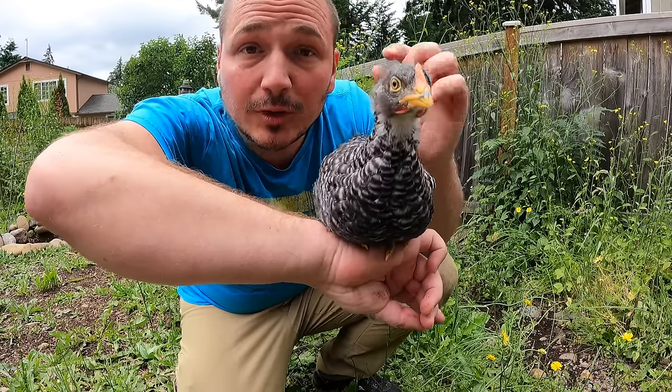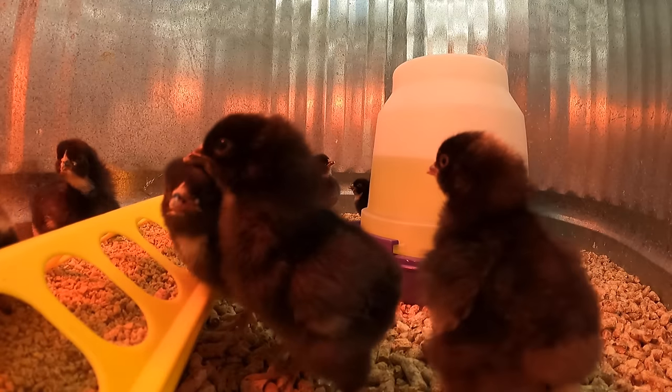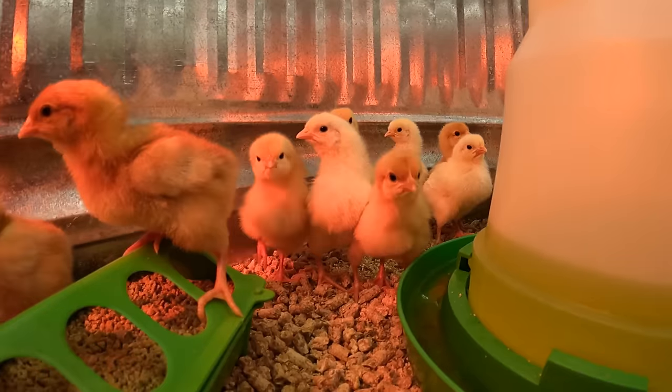Yes, the chickens are brand new. I got them maybe about a month ago. Now, these little chicks here, when I first got them, were absolutely tiny. Little itty bitty fluffy baby chicks. They had just hatched a couple days prior.